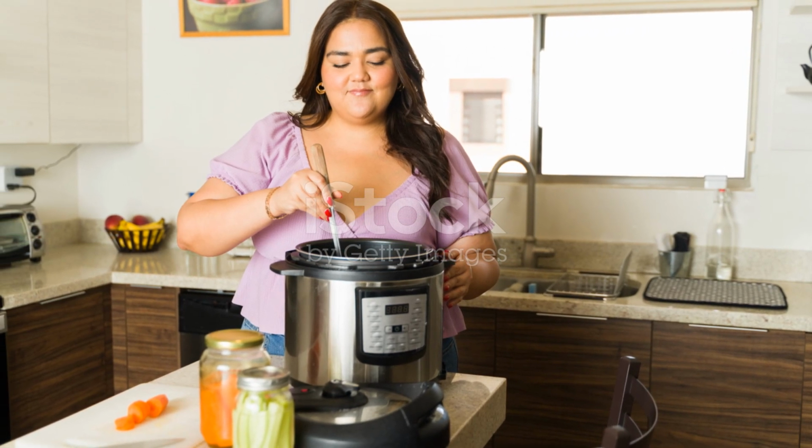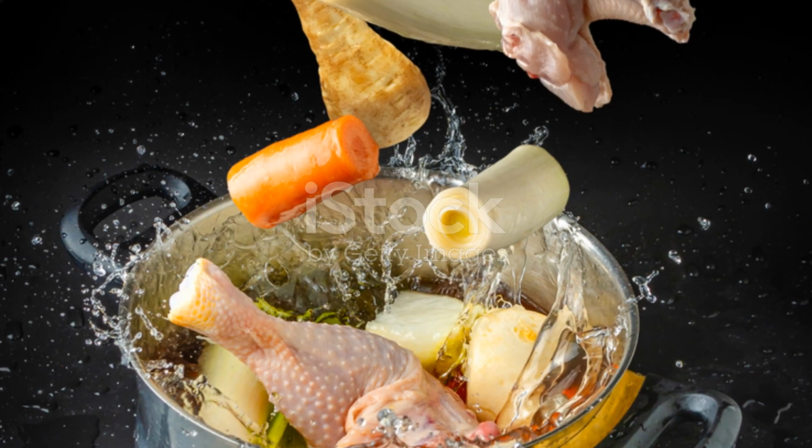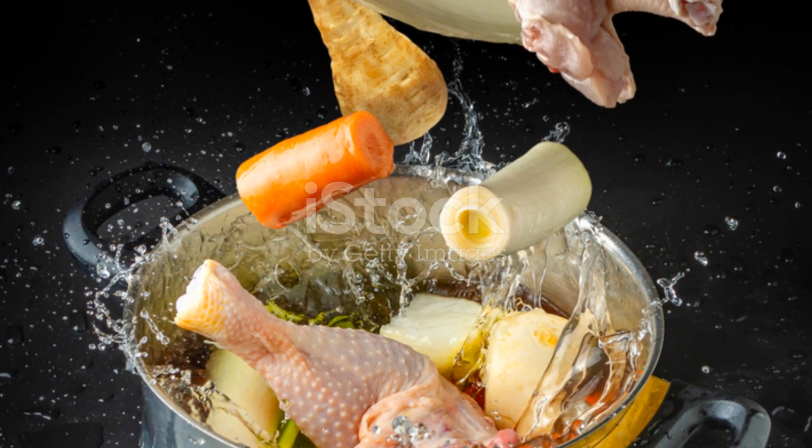Hack 10. Make one-pot meals. Less time cooking, fewer dishes to wash. It's a win-win.